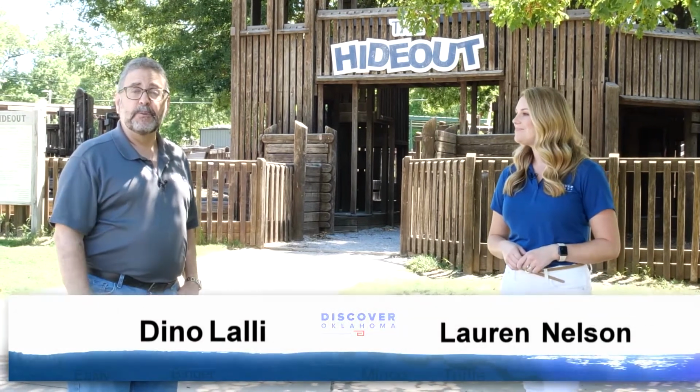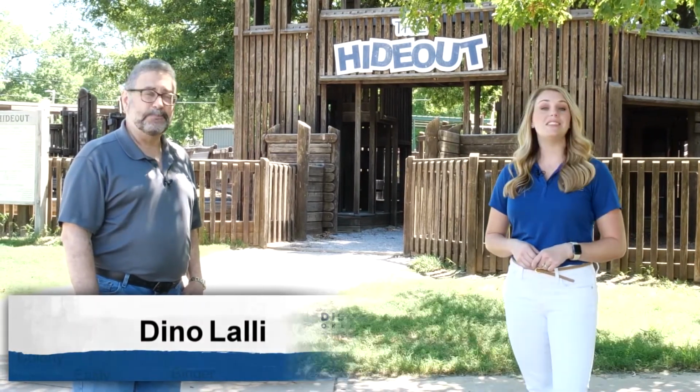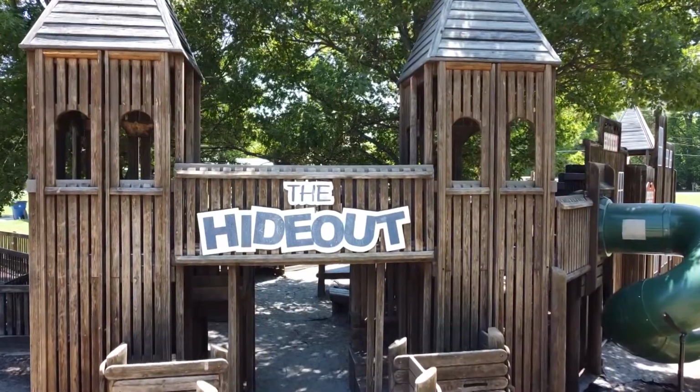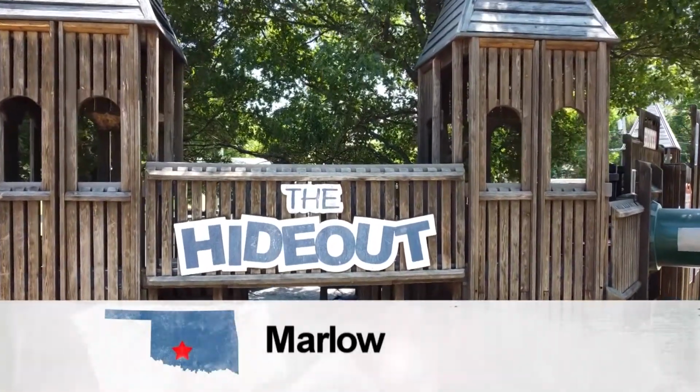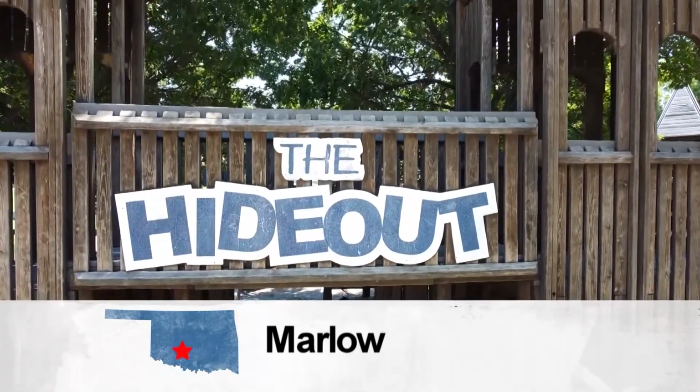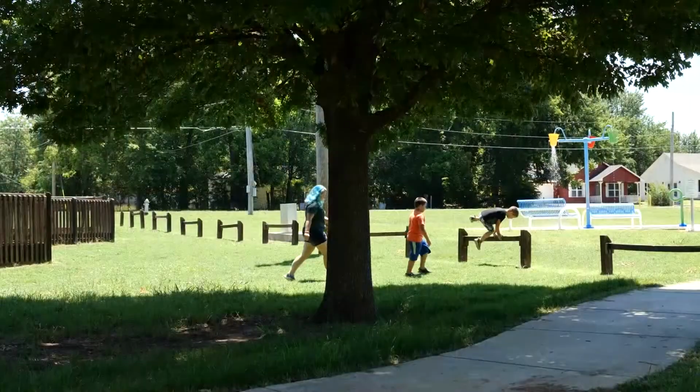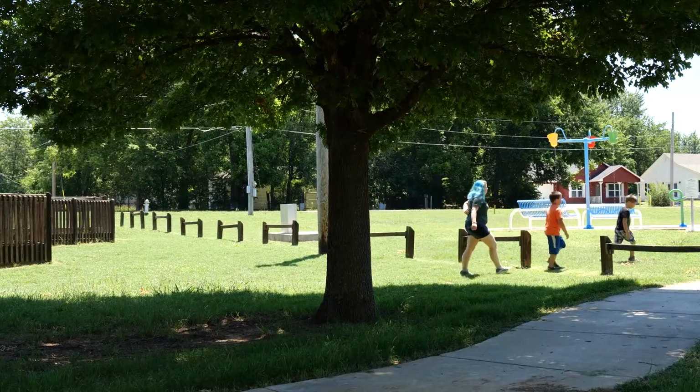Today we're coming to you from Redbud Park in Marlow. This park is home to one of Oklahoma's most beloved playgrounds. It's called the Hideout. Themed after Wild West outlaws, this 13,000-foot play area is made out of rough wood timbers. It's located in Redbud Park in Marlow, which has plenty for all ages to enjoy.